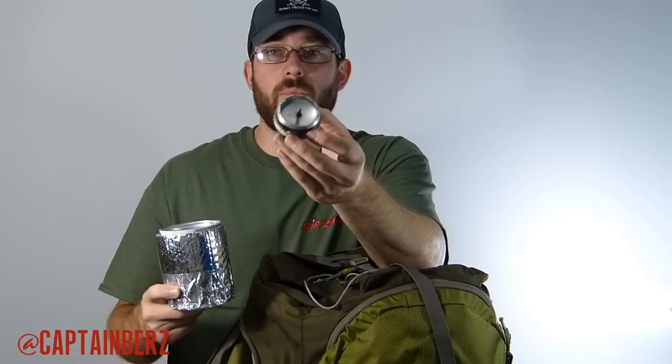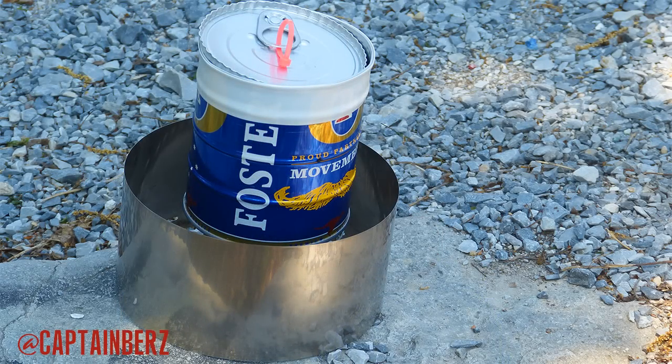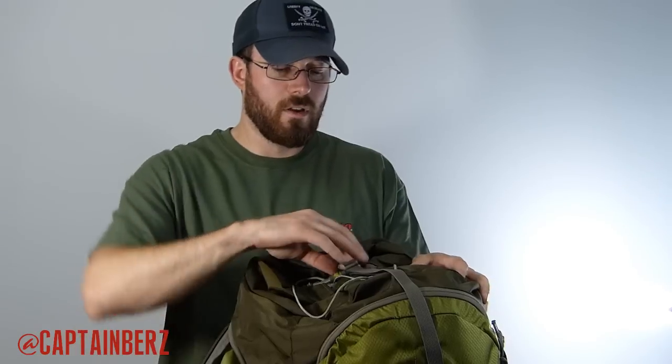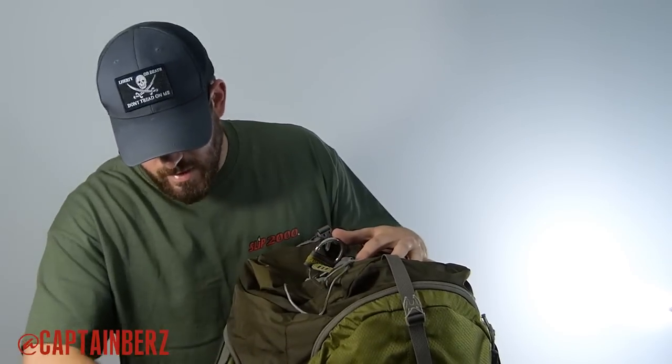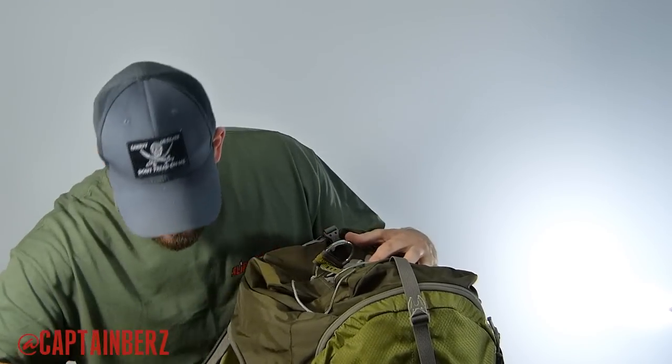This is a mini bull design, mini atomic alcohol stove, a little stand and windscreen in there. Fits all in there. And I usually take one 4-ounce bottle with me on a day trip. You never know when you're going to need it, etc., etc. Normally I don't use all that when I go out though. And that's usually all going to be in this side. And I actually have another bottle of Purell in here, which kind of snuck in there.